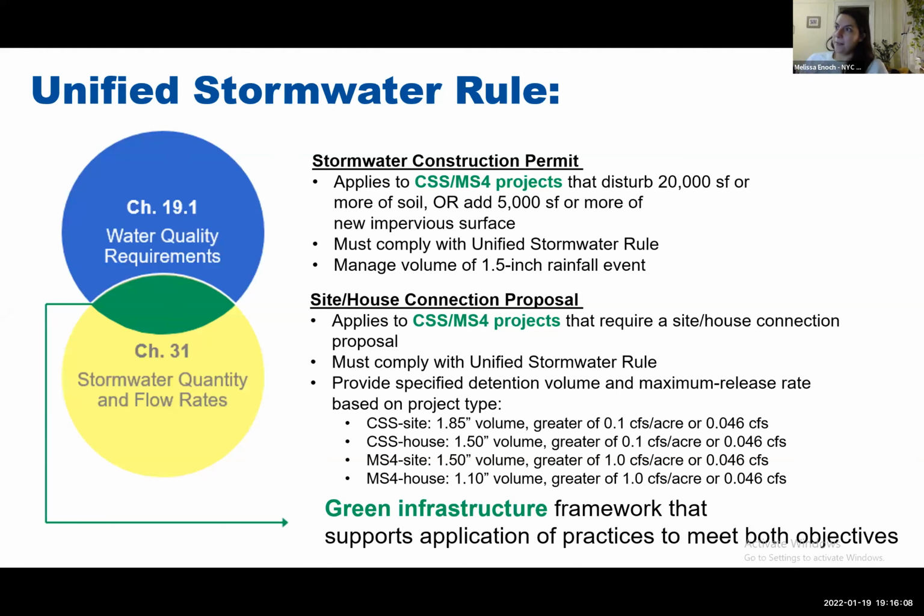So a lot of text on this slide too, but specifically what's changing. I kind of went over it already. So now the stormwater construction permit is expanding from MS4 to also be combined sewer. We're dropping our threshold to 20,000 square feet. We're adding the 5,000 square feet or more of new impervious surfaces. We've now created the Unified Stormwater Rules, which you have to meet, and you are managing 1.5 inches of rainfall, but you're doing it with this retention first approach that we're going to talk about.